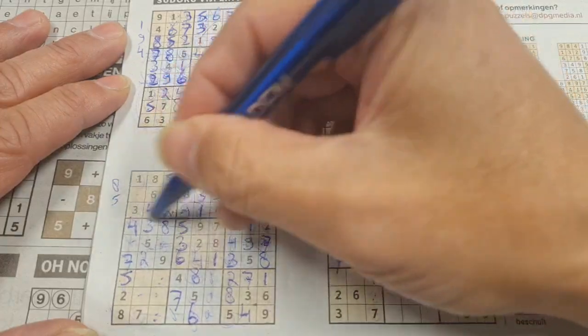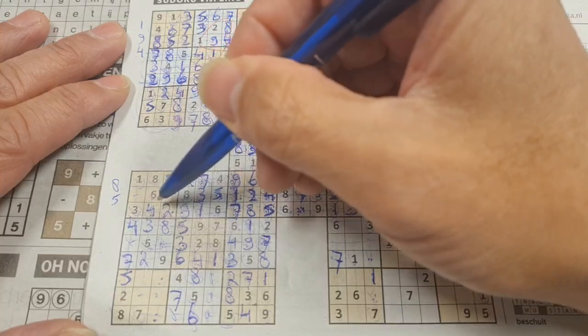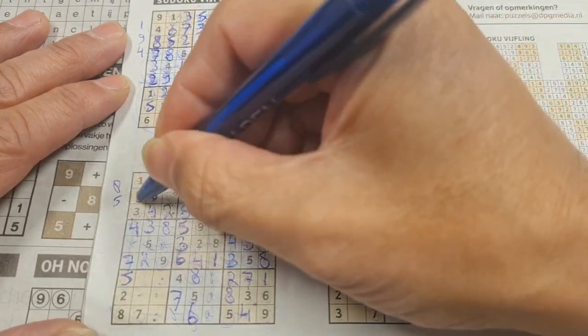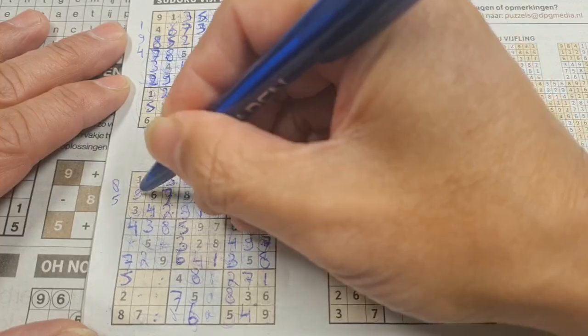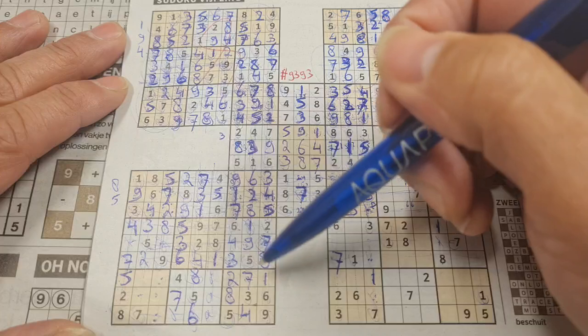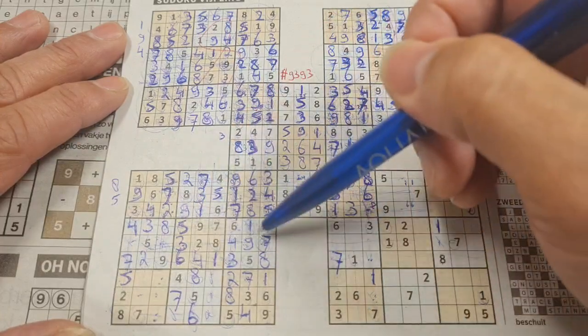2 numbers left now in this big square. 4 numbers, the 1, the 2, 3, 4, 5, 6, 7 is missing, the 8, 9 is missing. 7, 9. We have a 9 in the third column, no 9 there. 9 should be here, 7 goes there. So we have all the 7s, and all the 7s are used.